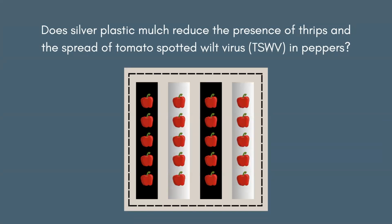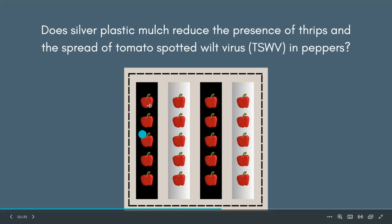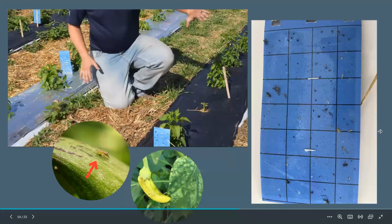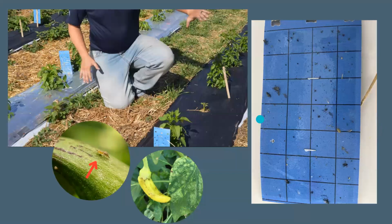So I mentioned that silver plastic mulch and how we're using that in experiments. One of those experiments is: does silver plastic mulch reduce the presence of thrips and the spread of tomato spotted wilt virus, which can only be spread by thrips, in peppers? So we have 4 garden beds. 2 of those rows have black mulch and 2 of those rows have silver mulch. And what we do is we have a blue sticky trap, because that's more attractive to thrips, in each of the rows. Like if you look at that picture that has Nick's bottom half of his body in it, you can see how we've kind of set it up.